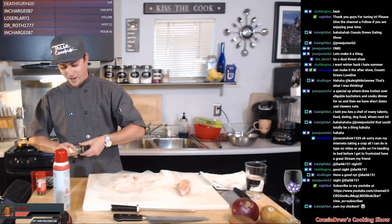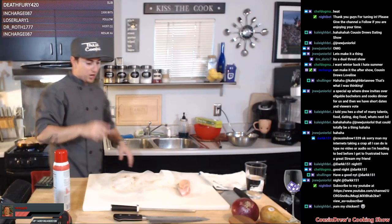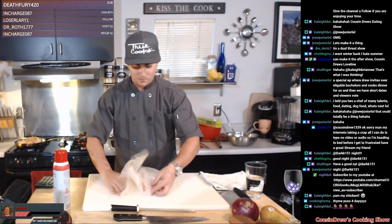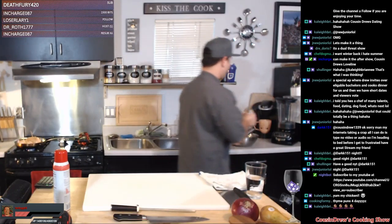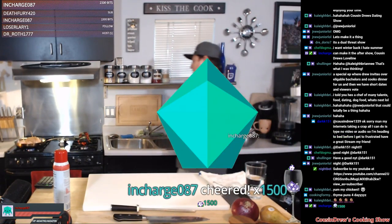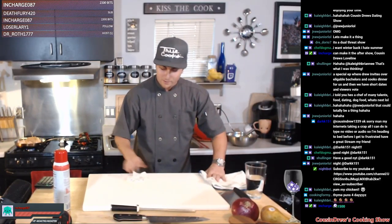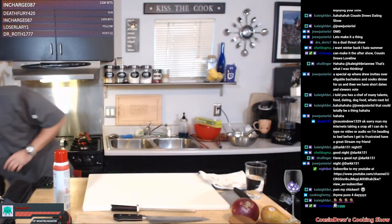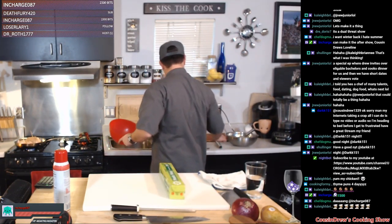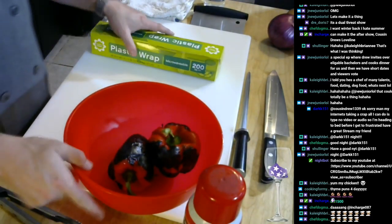So our chicken's all seasoned up. We're just gonna let that go for a little bit. Get some good color on there. We're gonna kick this off to the side. I'm gonna save this chicken. Let me get some of the seasonings off the cutting board. We're gonna get these peppers taken off. All right, so let's take our peppers off. We're gonna turn those off. We're going to grab our peppers and put them in our bowl, like I said.